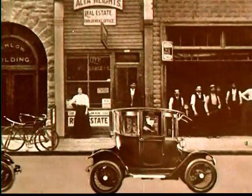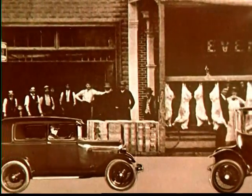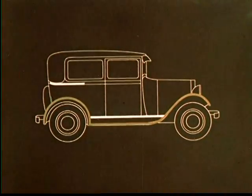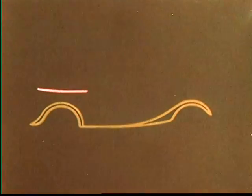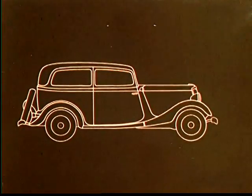Then motor cars became a means of mass transportation with steel bodies that could be reproduced in the millions. Late in the 1920s, the Model A replaced the Model T. Here was the beginning of a new motor age, the styling of a mass-produced car so that it would be more pleasing to the eye.